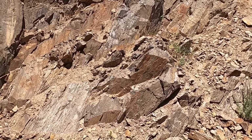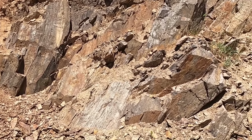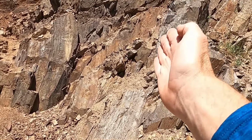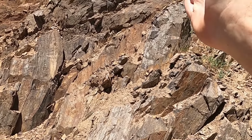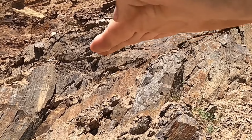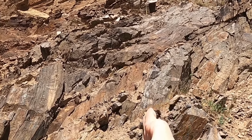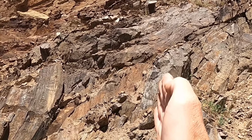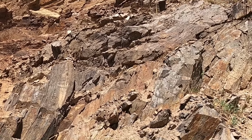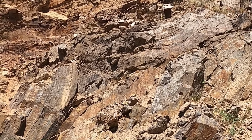Now here's something interesting. It looks like there's maybe a couple different orientations of the beds running through here. So the stuff down low is somewhat steeper, and then once you get to this point here, this stuff is running at a different angle. So we have this material running at maybe a 65 degree angle to the west, and then there's a sharp line here which may be a fault, and then the material above it that's dipping to the west but at a shallower angle.